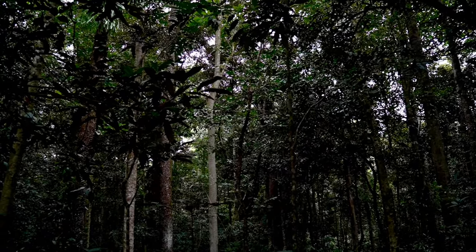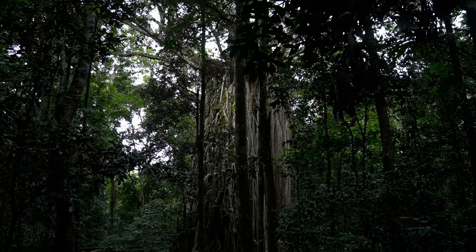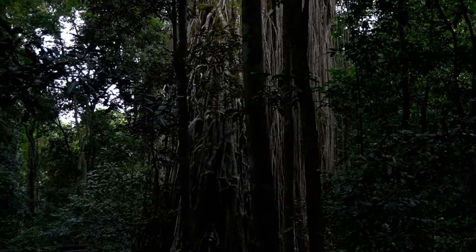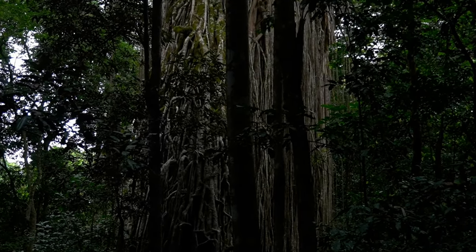We stood there to take photos and film for nearly an hour. We didn't want to leave because of the presence of the forest air and the giant trees around us, and we felt safe.